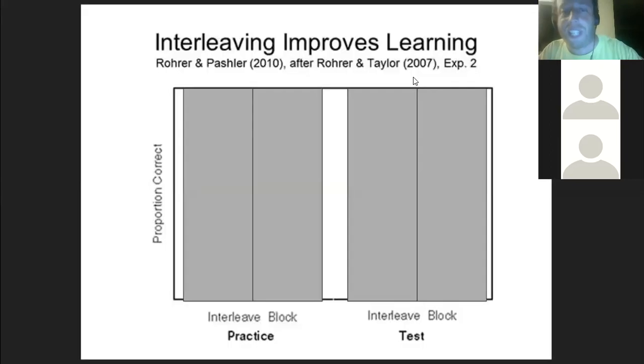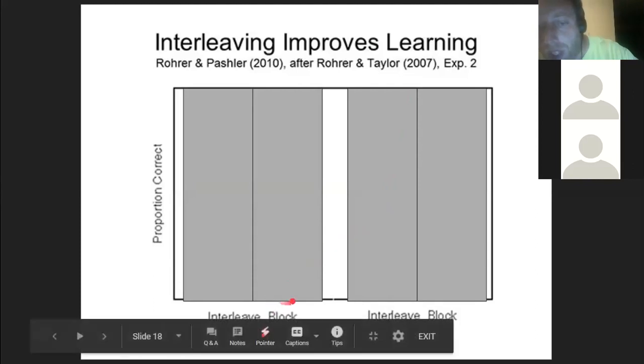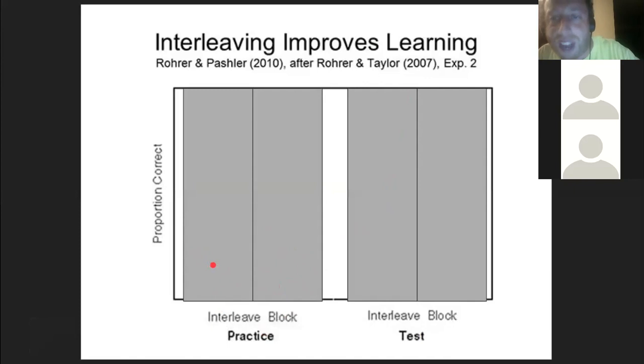This is called interleaved. And this is basic. Blocked is where I do a lesson of fractions or unit of fractions and I test your child. Interleaved is where I mix things up and I mix up the tests. So blocked is I've just taught fractions and I'm going to give you a test on fractions. Interleaved is I've taught you fractions, I've taught you decimals, I've taught you this year this, I've taught you this year that. I'm going to mix it all up.